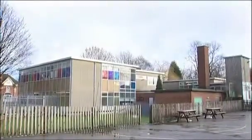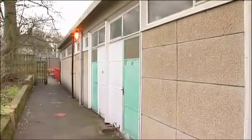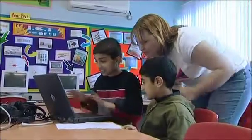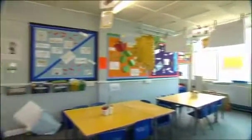Christ Church Primary School is in one of Birmingham's most deprived areas. An elderly concrete and steel design with an outdated layout presents staff with challenges. We'll be helping NQT Aimee Dutton to create a more effective learning space in her Year 4 classroom.